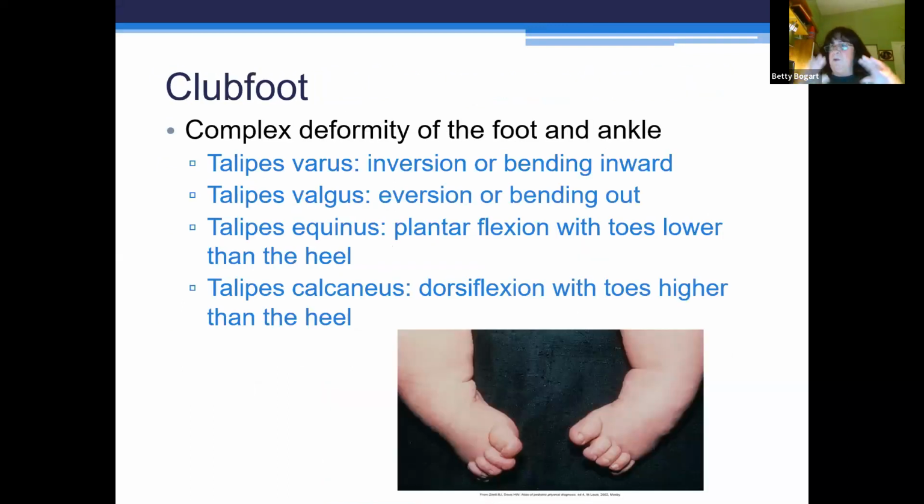Now, clubfoot is when the feet go in, out, up, down. They're just not the way they should be sitting, okay? There are 4 types. You do not need to know the names, just to know that the feet are deformed with the ankle.